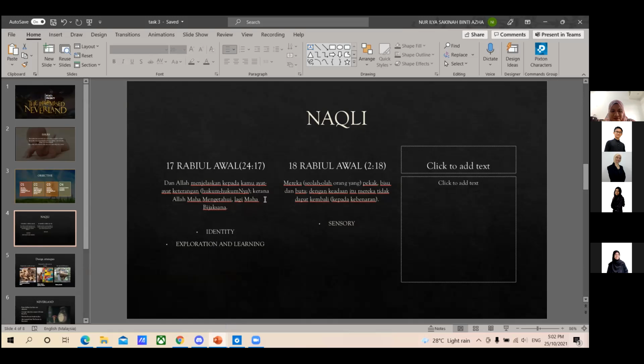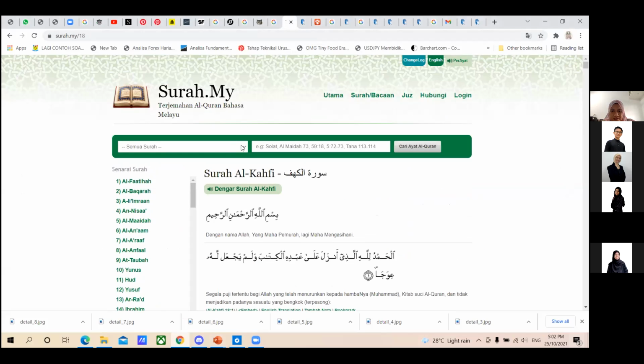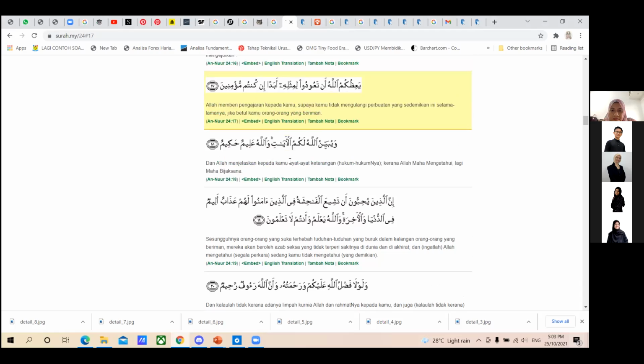Yes. You are referring to 24 ayat 17. Allah memperingatkan kamu agar jangan kembali memperbuat yang seperti itu selama-lamanya jika kamu orang-orang yang beriman. 24 ayat 17. Is that what you are referring to? Yes, 17. So we didn't follow apa yang telah ditetapkan oleh Allah. So Allah pun memberi pengajaran kepada kita.